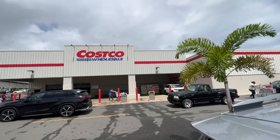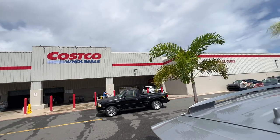So today we are heading to Costco. I know a lot of you have been requesting to go to Costco, so I'm gonna give it to you. I know you wanna compare the prices here to the mainland because a lot of you are in the US, so you wanna kinda see what they have here. Is it the same? Are the prices the same? So we're gonna head there right now, so let's go.